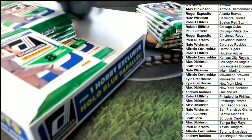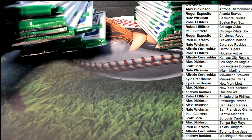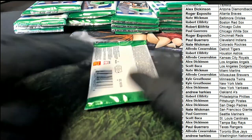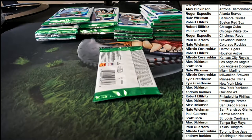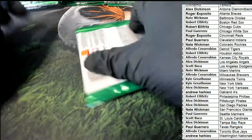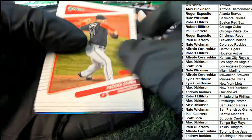All right, it's Donruss baseball time. Let's do this thing. Let's hit something big in some Donruss baseball. We got 3 hits coming out of the rip. These slippery packs here. All right, I don't see any trades. Let's do it. Let's rip.